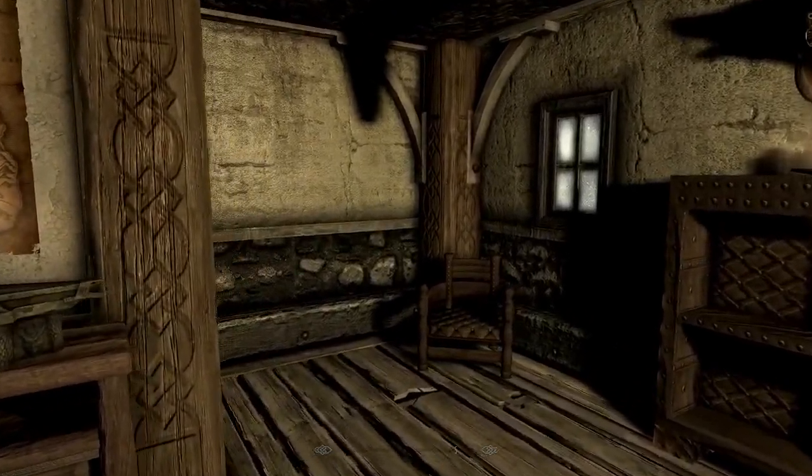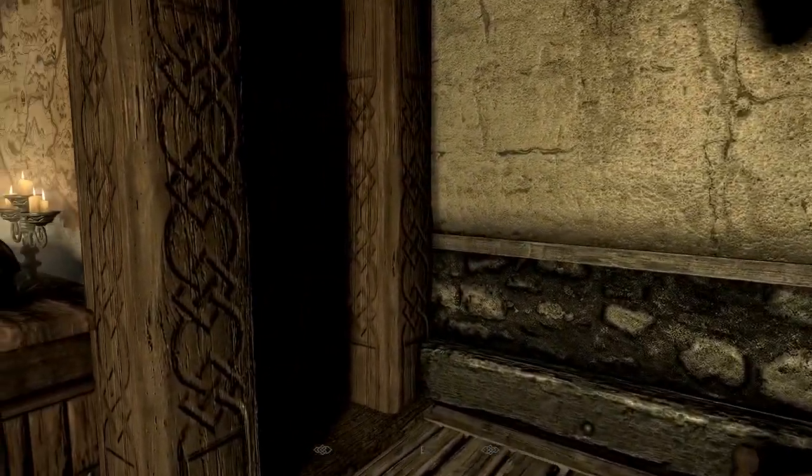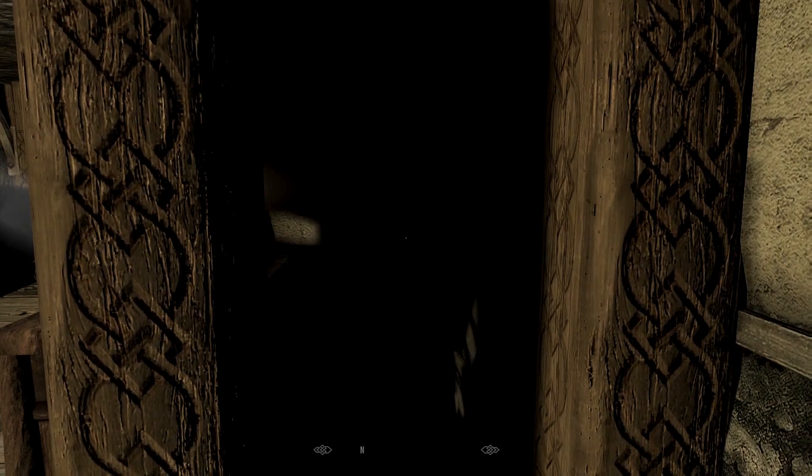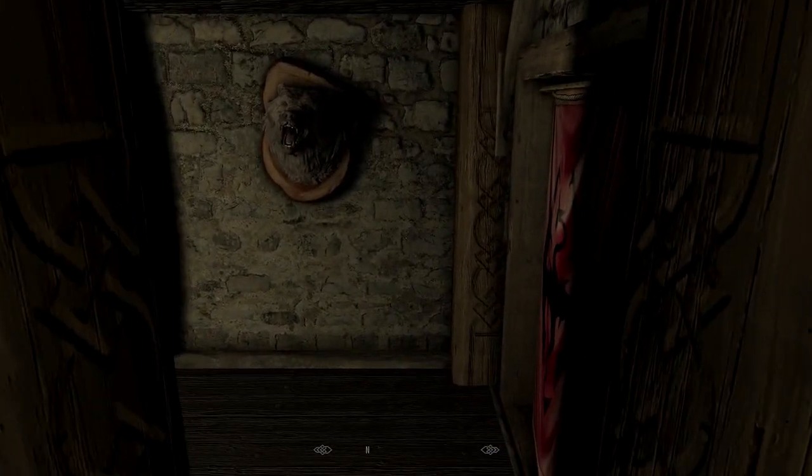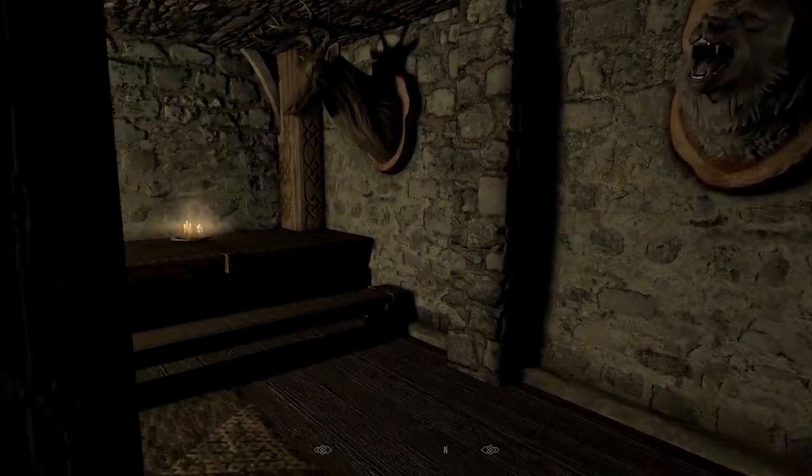But let's continue our tour, and let's head downstairs, shall we? Into this menacingly dark hallway. But as you come down, the lights come on, and I think that's a feature in the house that I'm really, really liking. It's kind of cool, honestly, to have automatic lighting. Reminds me of if I'm playing The Sims.